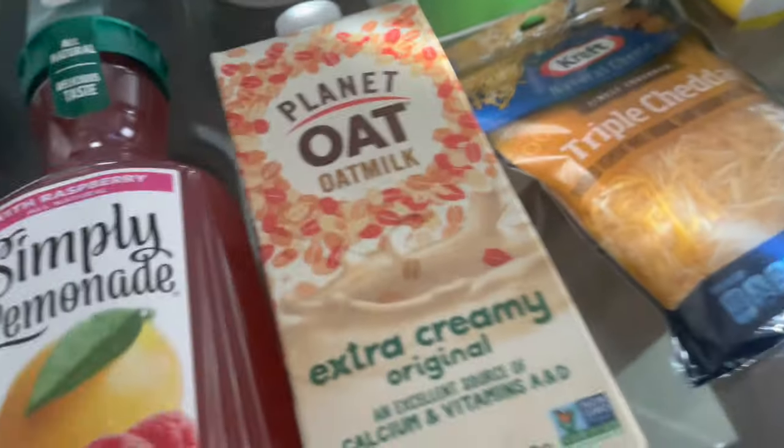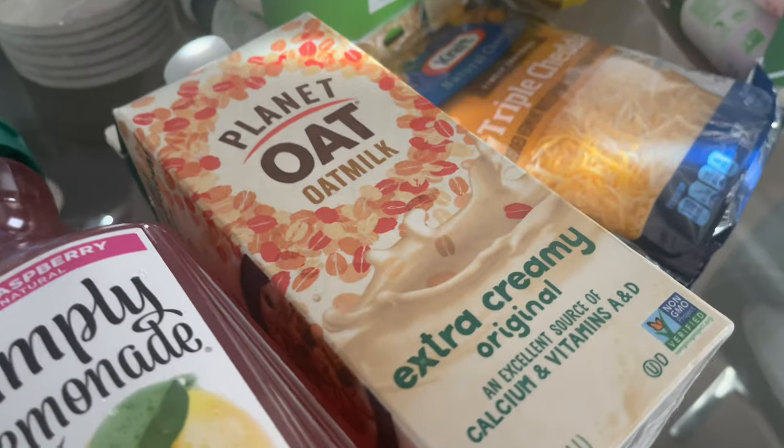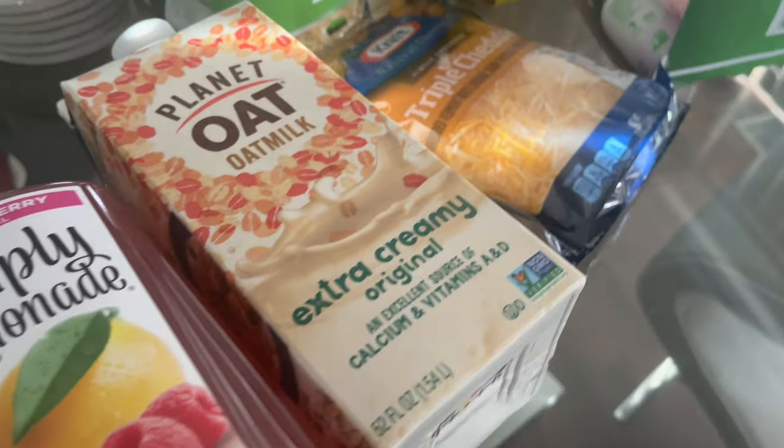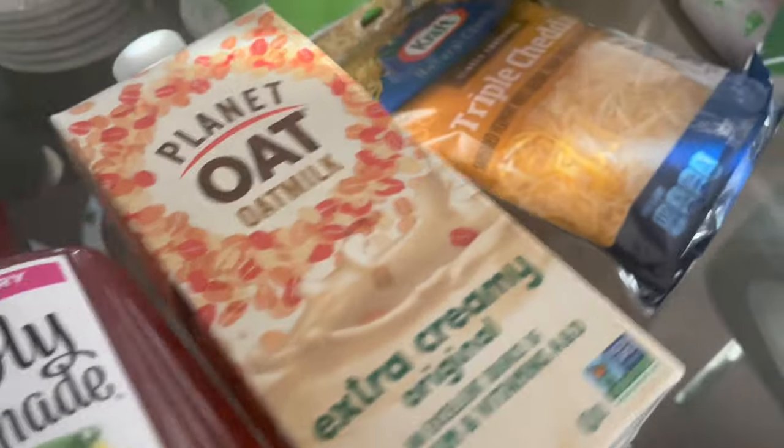Anywho, I got the planet oat, extra creamy. I like this because it works very well if you're trying to make your milk bars with your coffee or your matcha, you know, the little foam to go on top. Yeah, that's really good for that.